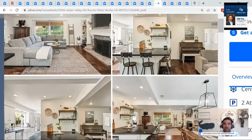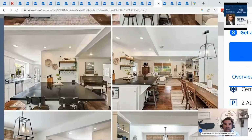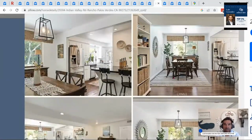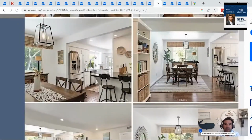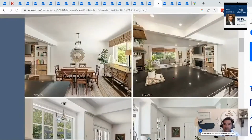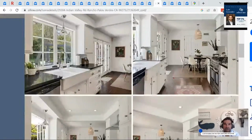I think this is part of the kitchen here. Yep, it is. And here's the other part of the kitchen. Oh, there it is. So there's some open air. It has a dining room. There's some more kitchen views. Haven't really seen a straight kitchen shot. Hopefully there'll be one here. There's your dining. Oh, here we go.